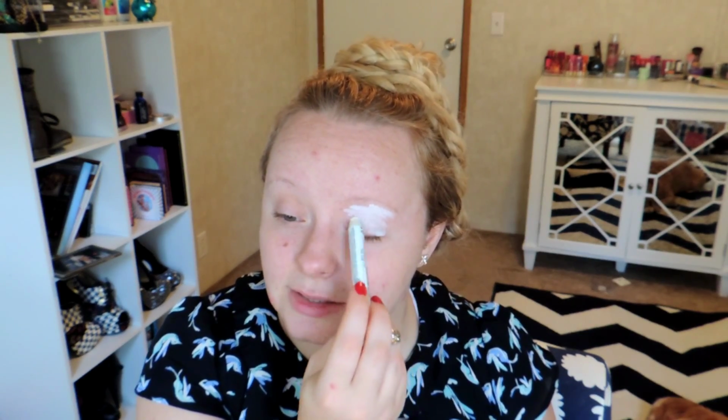I'm going to apply my eyeshadow base just down on my eyes and I'm blending it all the way up to my eyebrow, just because I kind of have discolored eyelids today. I didn't get much sleep last night. I used to be able to stay up really late, but not so much anymore.